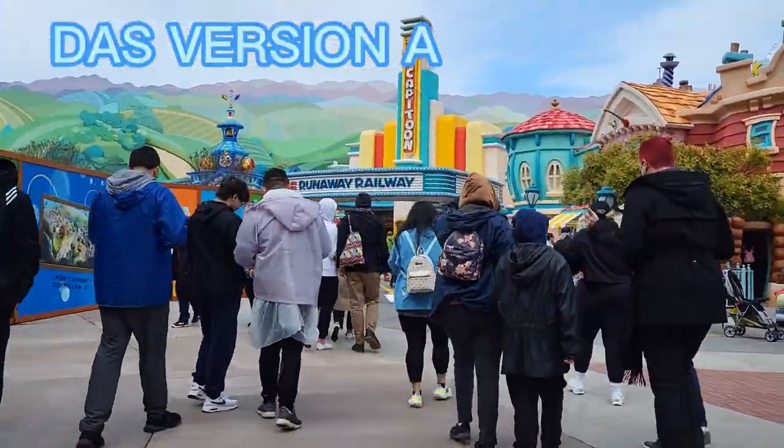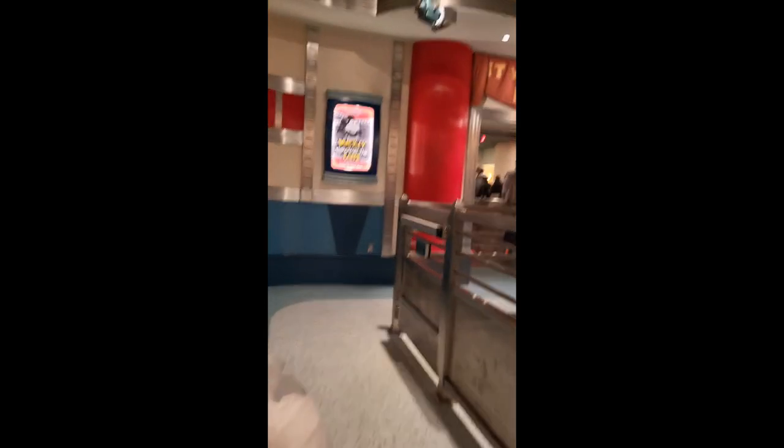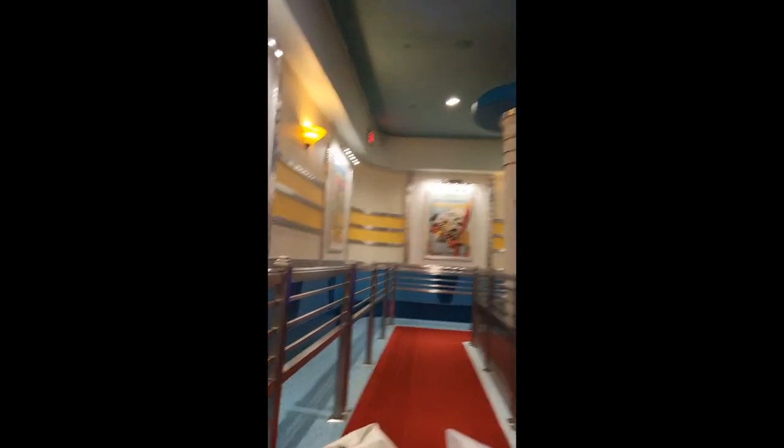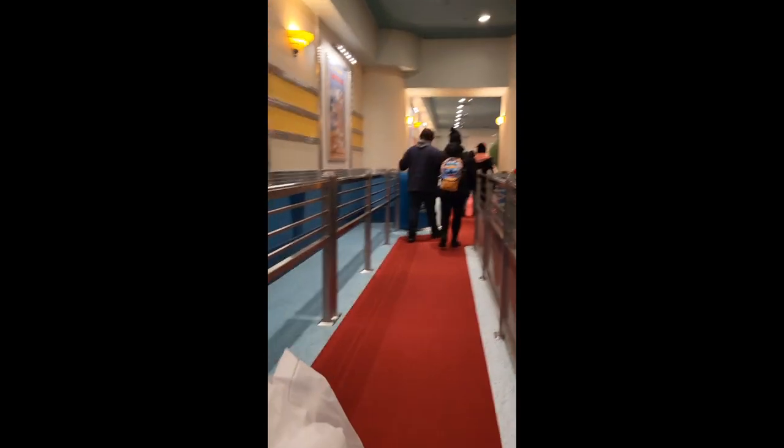So the regular way, you load with the rest of everyone, and then you just load normally. Then here's Toontown, and then here's Mickey and Minnie's Runaway Railway. Okay, so you're gonna enter into the Lightning Lane, just so you guys are aware. We're gonna keep going on the red carpet. And mind you, I'm in an ECV, so just FYI.